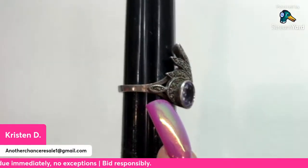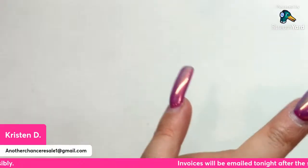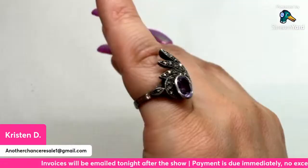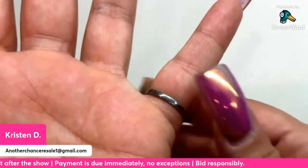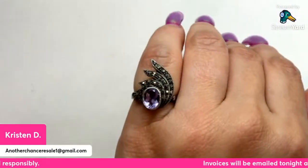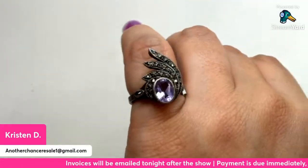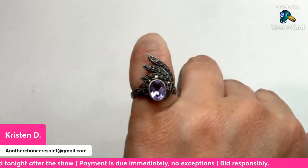I love that little marcasite on the side. So cool. It's a small size, but gorgeous. Amethyst, sterling, marcasite. Okay, we'll leave it just for a few more seconds. Okay, we'll pass on this one for now.